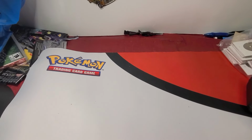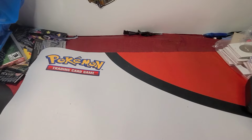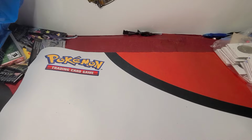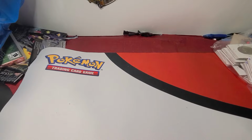So what I'm about to show you today is something I bought at a coin show. All this is going to be coins. I saw online that there was a coin show in my area, and I decided to go. It's the first coin show I have ever been to. There are a lot of dealers.